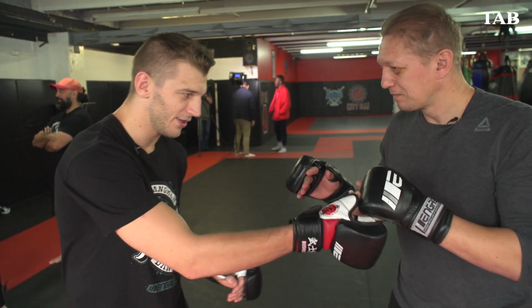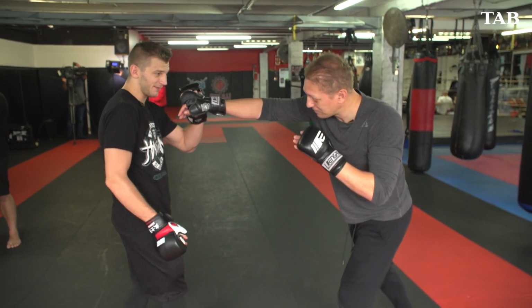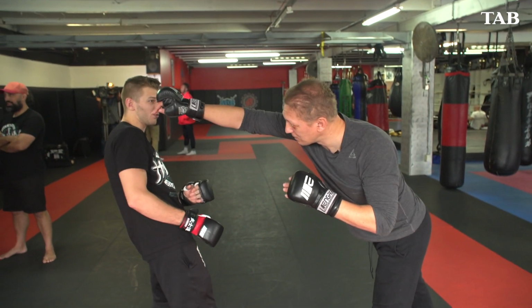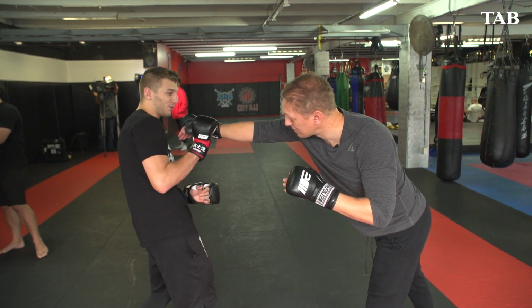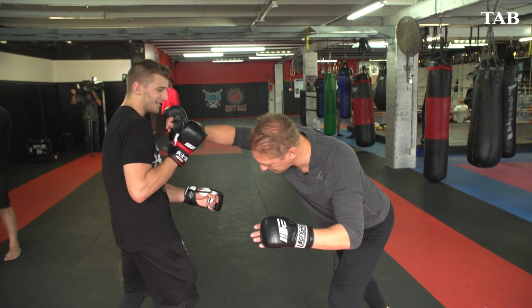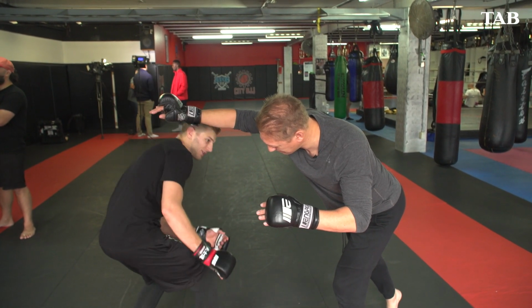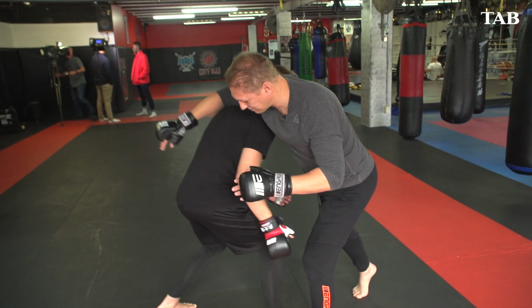So what he likes to do is get his opponent to throw their backhand and really get them to reach for it. And what he does is he pulls out of the way, so they're forced to lunge and overextend their hip, staying in the stance. When he stays in the stance and over-exaggerates his hip, he likes to lunge out of range, change levels, and then enter in for the double leg.